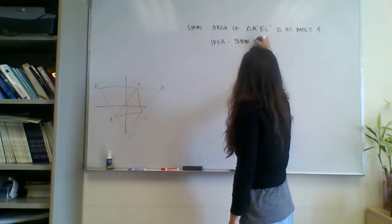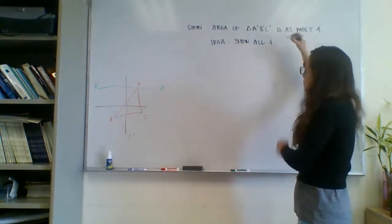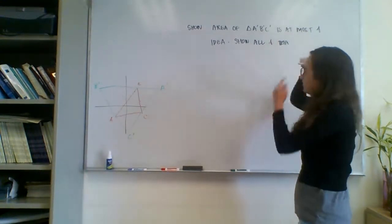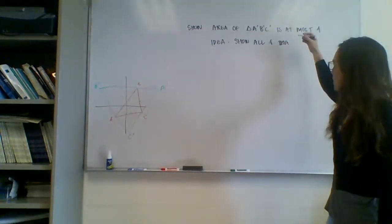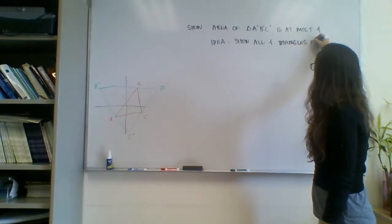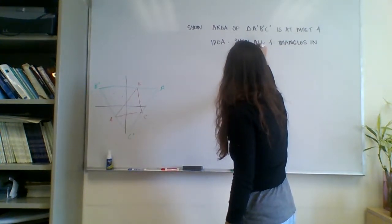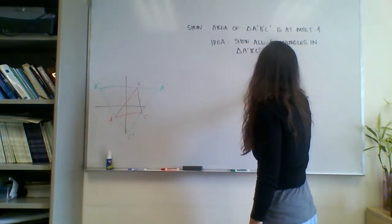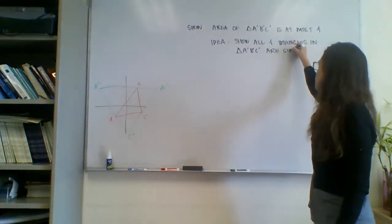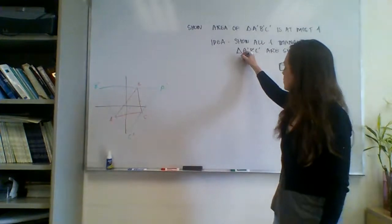Show all 4 triangles in the bigger triangle, A prime, B prime, C prime, are similar and therefore equal. I'm just kind of writing up the idea to myself before I write it up.